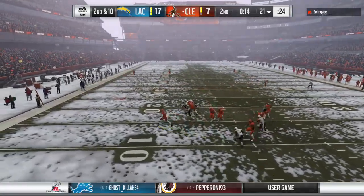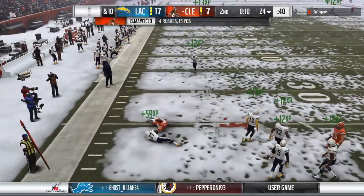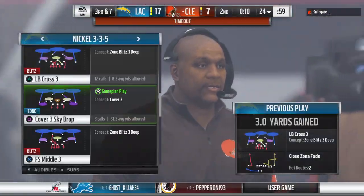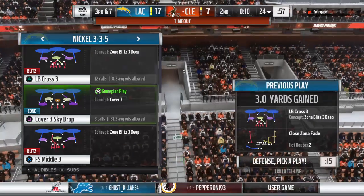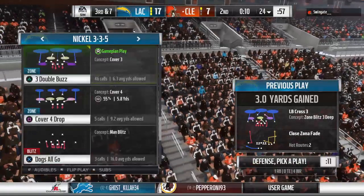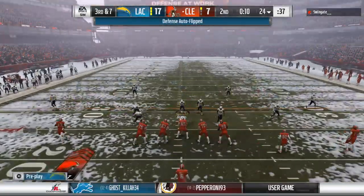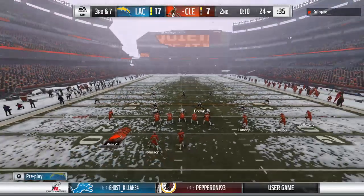Mayfield to throw it. Steps away to his left. And he'll go down just shy of the 25 at the 24-yard line. Now a timeout signaled for, and they'll get it with 10 seconds to go before halftime. The Browns on third down. They've been okay, 2 for 3 thus far. This is 3rd and 7.